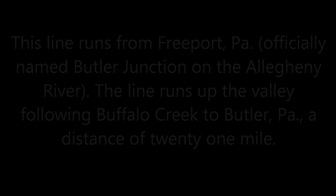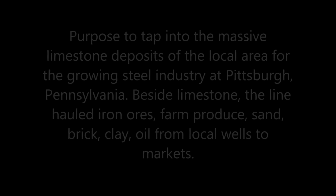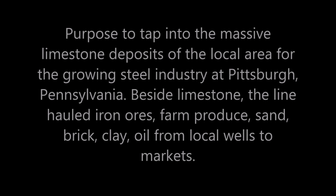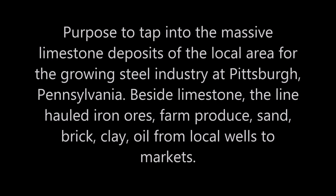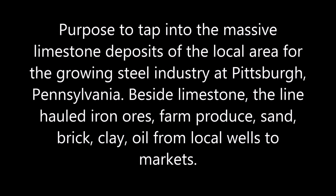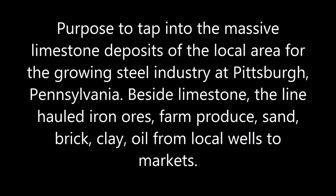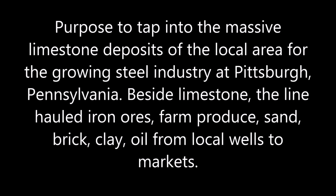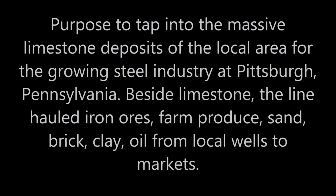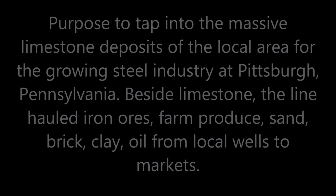The line's purpose was to tap into the massive limestone deposits of the local area for the growing steel industry at Pittsburgh, Pennsylvania. Beside limestone and limestone products, the line hauled iron ores, farm produce, sand, brick, clay, and oil from local wells to markets. In 1890, the Winfield Branch Railroad was built.